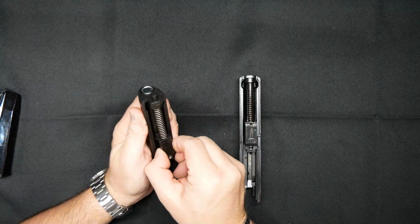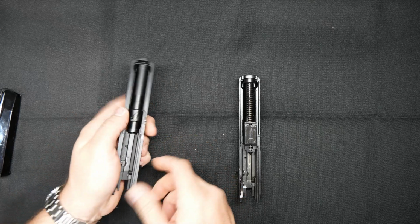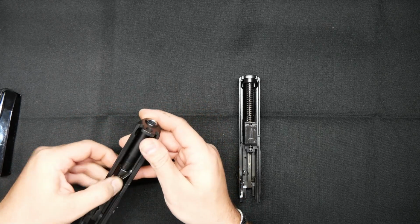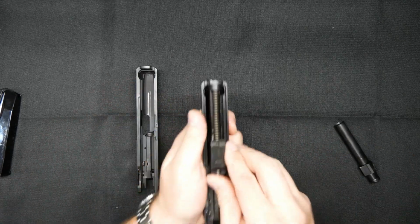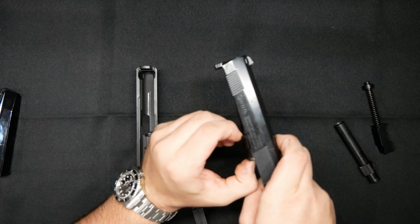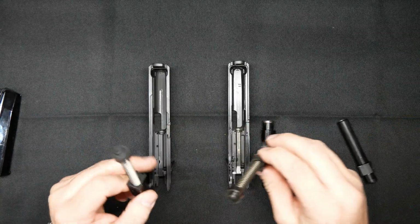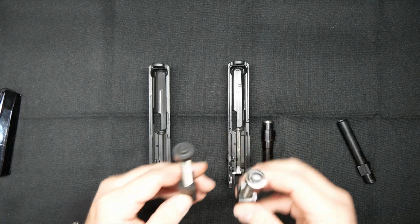Let's take that out. Let's just take out the barrel too, and I'll show you guys. You gotta kind of twist the barrel for it to fall out of place. Same with this guy here. Twist the barrel and it will fall out of place. Okay. So, your spring.